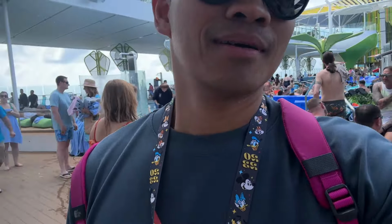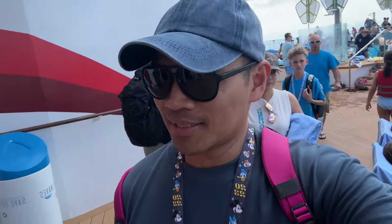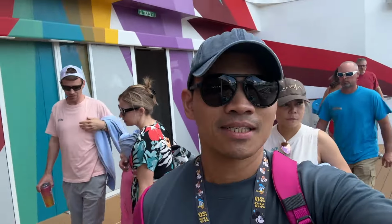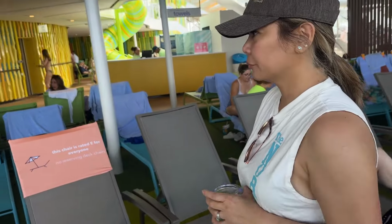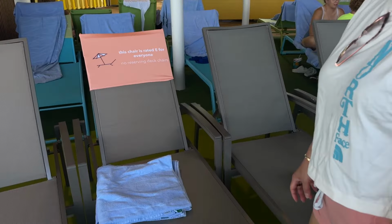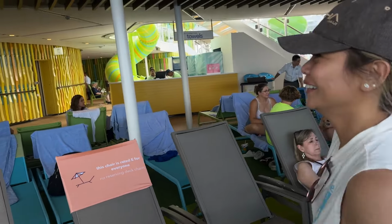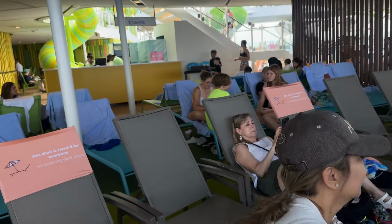If you really want to get a chair, you're gonna have to come to the pool place really early, right before they open. Otherwise, it's gonna be like us, looking for some chairs. And after 30 minutes of looking, we found one. And it's a shaded area too, but we're just gonna go into the pool and hopefully we get our tan.